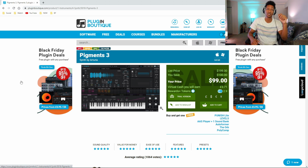But you do have Pigments III, which is their flagship synth. This synth isn't modeled after any old vintage gear. This is a brand new synth that is built from the ground up, and it sounds amazing. You absolutely can get vintage sounds out of it, but it's absolutely more of a modern synth with granular synthesis, wavetable synthesis, sampling. It does quite a bit.